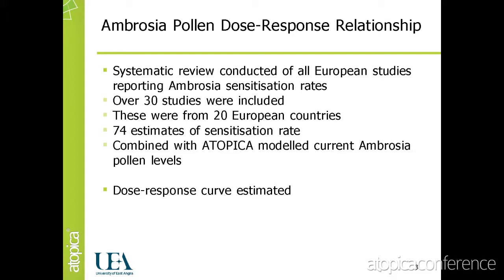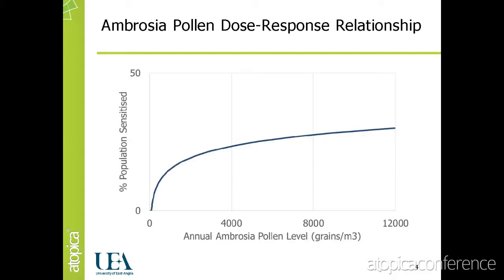Using some of the pollen models that were produced, we then effectively plotted up the sensitization rate against the level of pollen to generate a dose-response curve that looks something like this. So the blue line is the dose-response curve, and we have what we would term a logarithmic relationship. So right at the bottom of that curve, for example, around levels of 2,000, an annual load of pollen of around 2,000 grains per metre squared, we would expect to see a sensitization of around 20%. And as we go to higher levels, the percentage of the population sensitized increases, but at a lower rate.